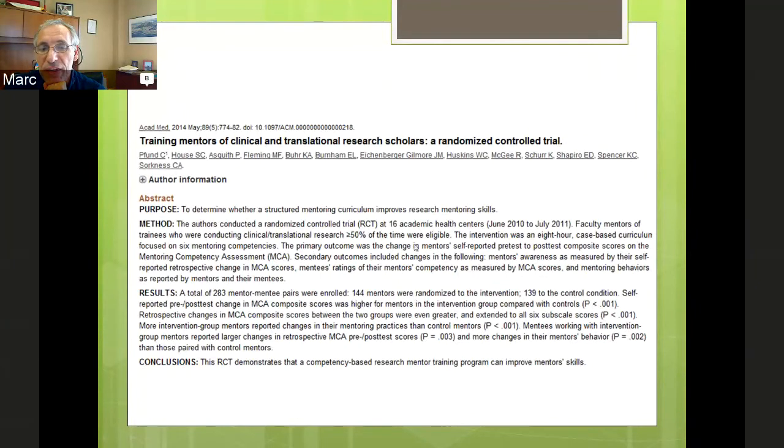The primary outcome was the change in the mentor's self-reported pre-test to post-test competence scores in the mentoring competency assessment. Secondary outcomes included changes in the following: mentors' awareness, measured by their self-reported retrospective change, mentees' rating of their mentors' competency on that score, and mentoring behaviors reported by mentors and their mentees. And you will see down here that on all of those measures, those mentors that were randomized to a training program versus those that just did things in the usual way actually did do better.